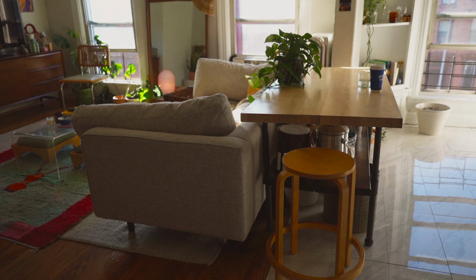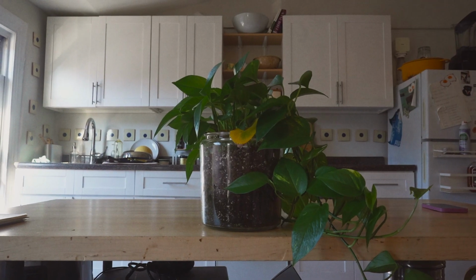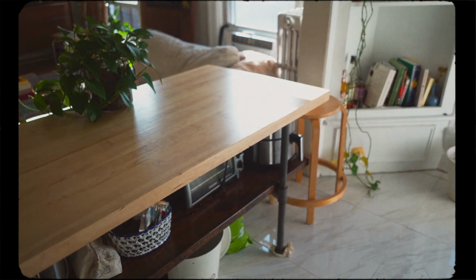Rooms are really bright, huge windows, and it hasn't been too bad to separate the two areas, to have the kitchen over here, the living room over there. It definitely feels very open in these rooms, which I really love.